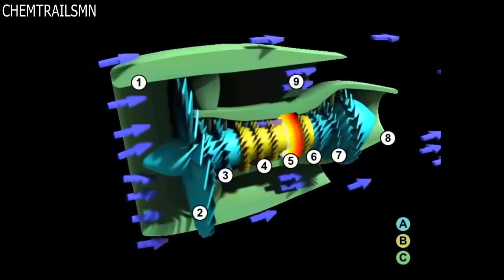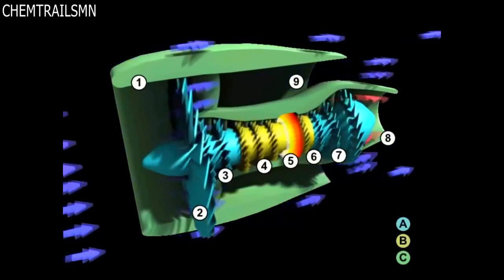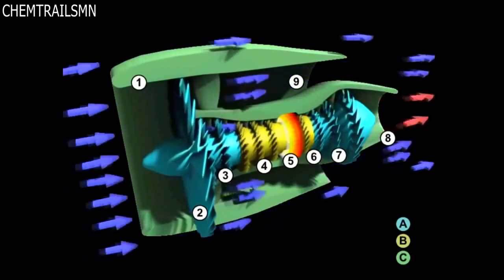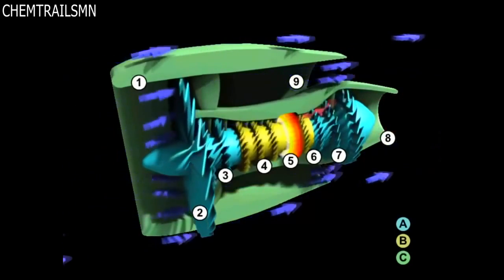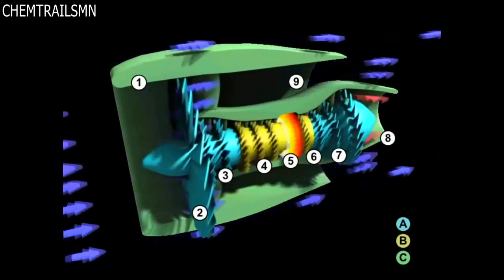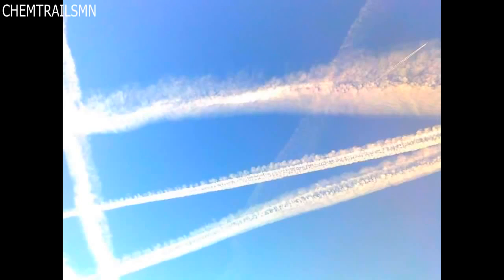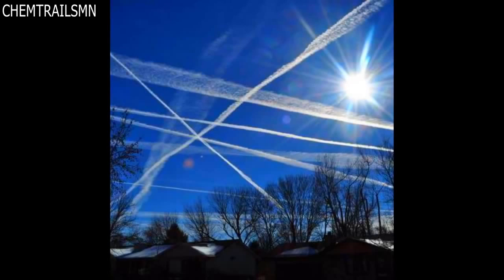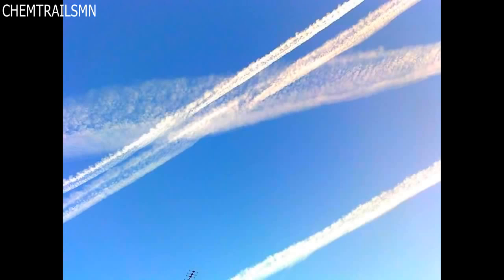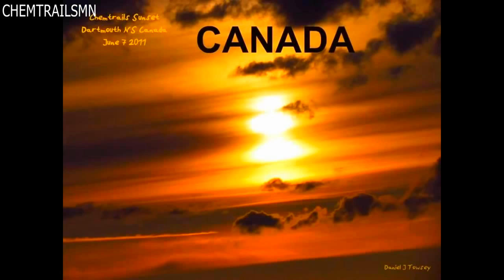The ducted fan is the set of spinning blades that you see when you look at the front of the engine. So let me repeat. The output side of the jet engine contains mostly outside air that has been pushed through the engine by those blades. This high pressure at the output of the engine is contrary for the formation of condensation trails because pressurized air has the ability to hold much more water in suspension without producing condensation.